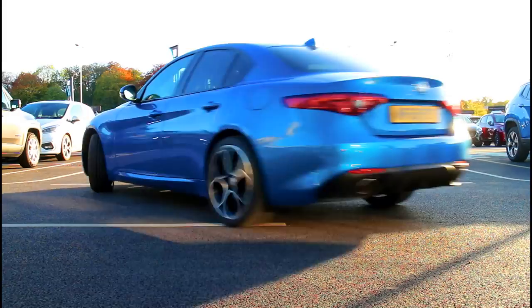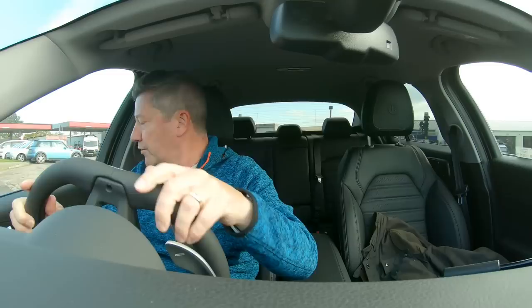Well, today is a good day because today the rain has stopped, probably just for a short while, but it stopped. And today I'm out for the day in the 2019 Alfa Romeo Giulia Veloce, which is a 280 horsepower four-door saloon.